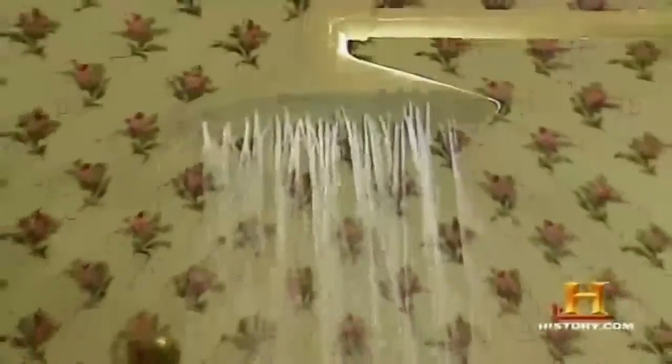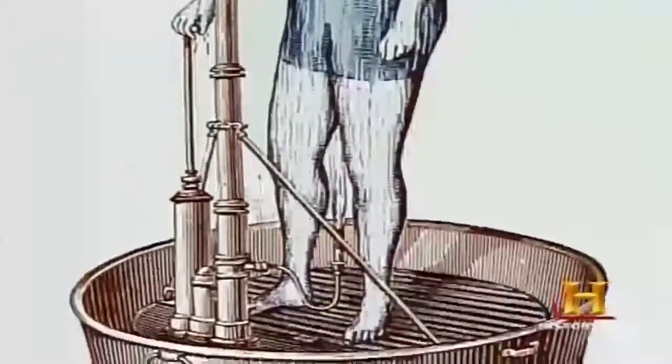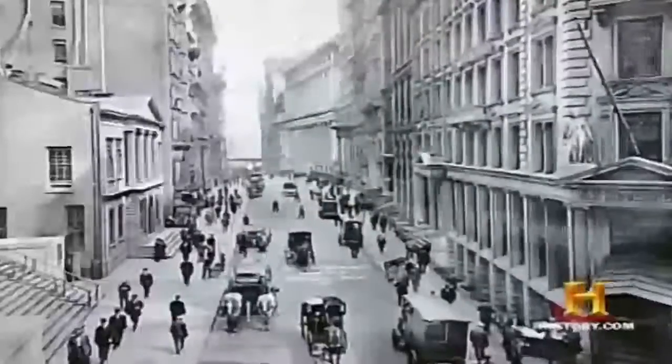Early versions of the bathtub's cousin, the shower, began to appear in the 1800s. Water flowed down from an elevated tank through the shower head, as long as the limited supply of water lasted. Bathroom tech could go only so far until engineers could construct water delivery systems able to service entire cities.